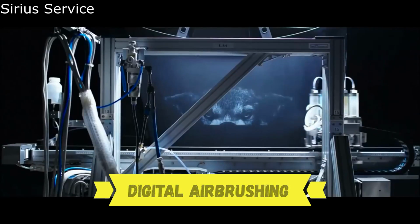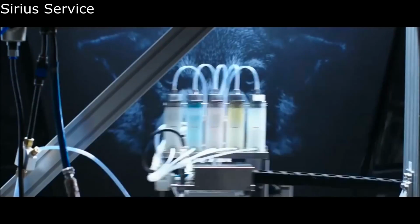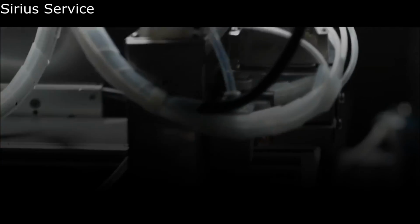Digital airbrushing. It is a great way of making any car unique. By using special airbrush robots, you can put this process on stream and generate a lot of money.